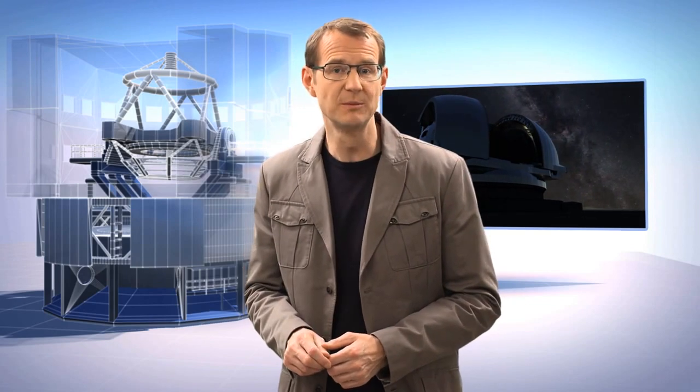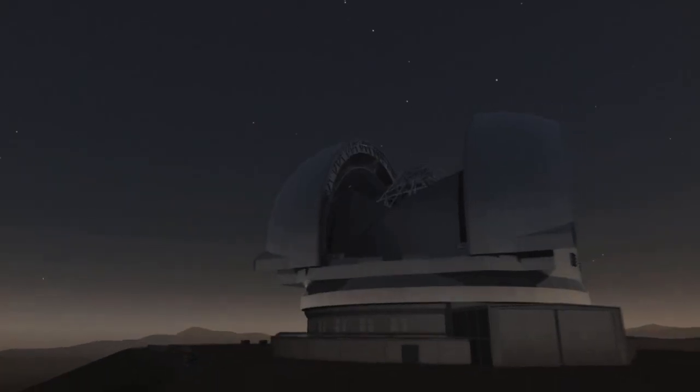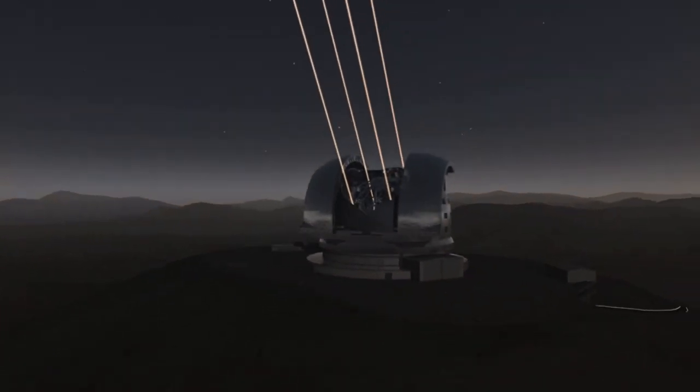With its 39-meter primary mirror, the European Extremely Large Telescope will be by far the largest optical and near-infrared telescope in the world, and not just at the time of its completion, but for decades to come. However, I'm sure that won't stop the engineers from conceiving of ways to build even larger telescopes. Who knows what size barrier will be cracked in the distant future?